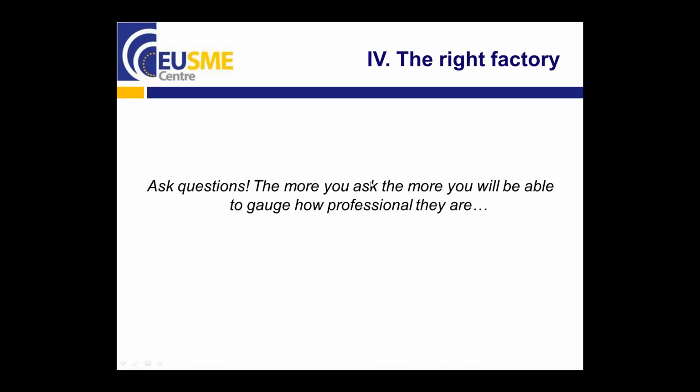So here the main idea is to ask questions. You see if they know what they're talking about. See how they react. It's the best way to test them. It's the best way for you to gauge how professional they are. Be careful though, sometimes you'll be in front of a salesman that actually has no technical skills. It doesn't mean the factory is bad, it just means that the person in front of you is quite unprofessional. It happens. Make sure you have a manager in front of you, someone that is able to take decisions and someone that has technical skills.